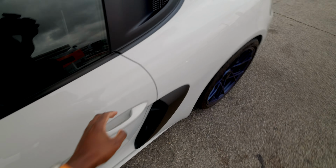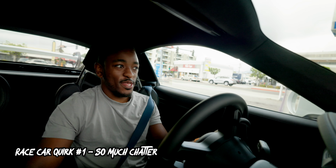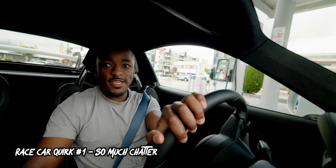So something that definitely takes practice is getting in and out of the car. You definitely have to do butt first and then get in like that. It takes a while, but you know, I'm starting to get the hang of it. But this is going to be one of the first of a few long drives ahead, so let's get it.